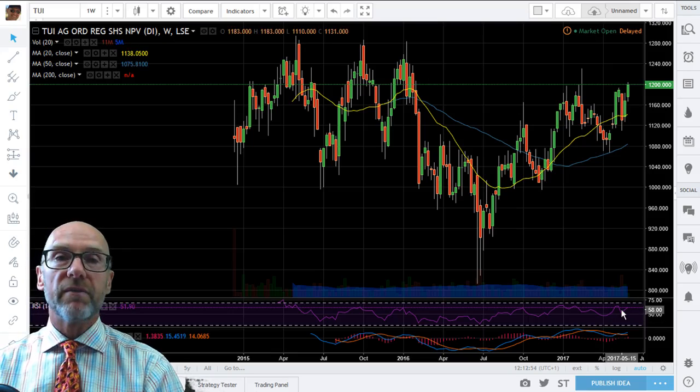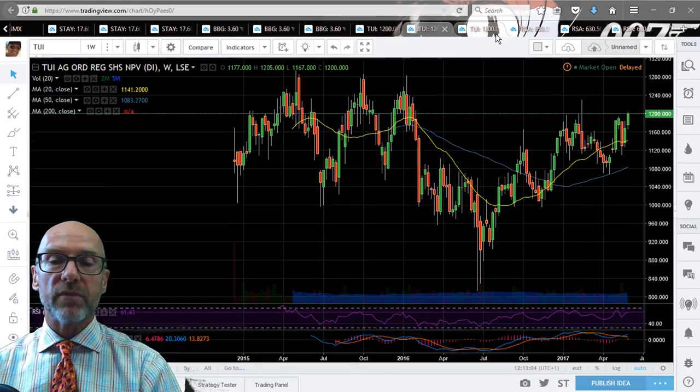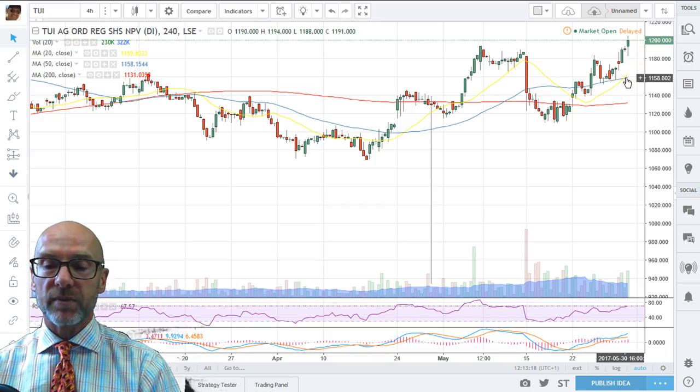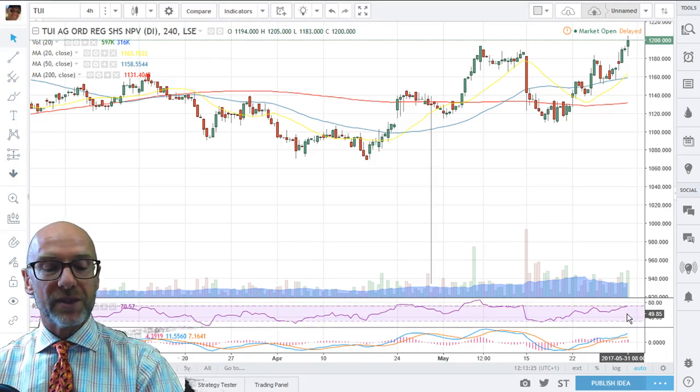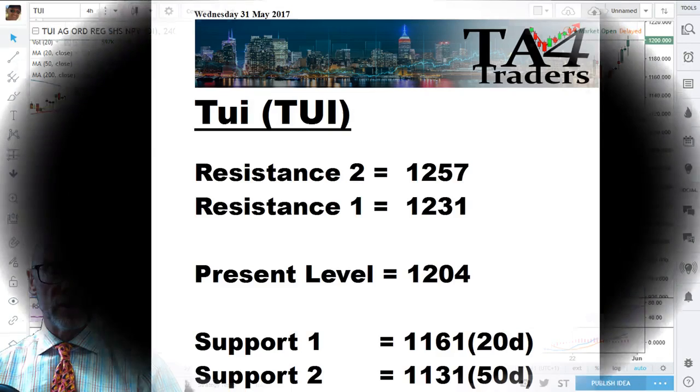RSI here in an uptrend, 51.9, and the MACD, again, short term, just moved above the long term, indicative of a buy. On the 4 hour chart, you can see the push up into new high ground, and we've just had a cross of the 20 and the 50 hour averages, which is a bullish sign. Again, the MACD's shouting buy, and the RSI showing positive momentum. So that was very quick and very bullish. On the support resistance, we've got resistance 1231, then 1257. With supports, those rising moving averages 1161 and 1131.